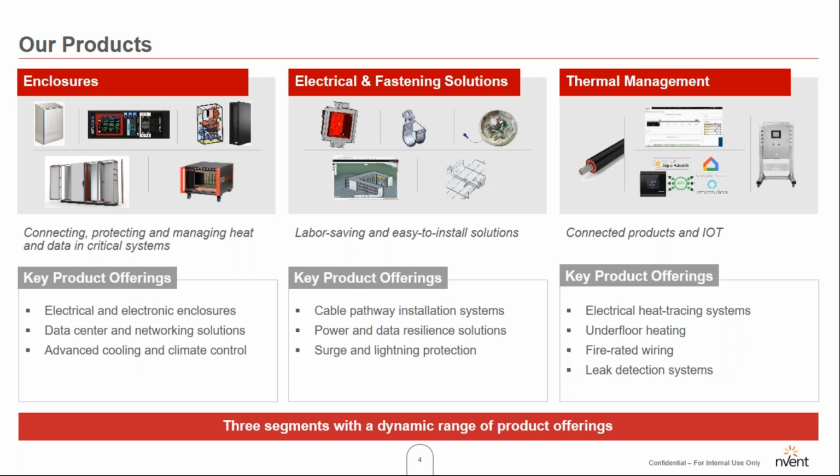Talking of our products, we have three segments with a dynamic range of product offerings, starting from enclosures. In the enclosure segment, we offer electrical and electronic enclosures, data center and networking solutions, advanced cooling and climate control solutions under the brand names of Hoffman and Schroff. The second segment is electrical and fastening solutions, wherein we have cable pathway installation systems, power and data resilience solutions, and surge and lightning protection solutions. Prominent brand names in this segment are Erico, Caddy, Lenton, etc. The third segment is thermal management, and the key product offering here is electrical heat tracing systems under the brand name of RAYCHEM, underfloor heating, fire-rated wiring, and liquid leak detection systems for industrial and infrastructure applications, including commercial.